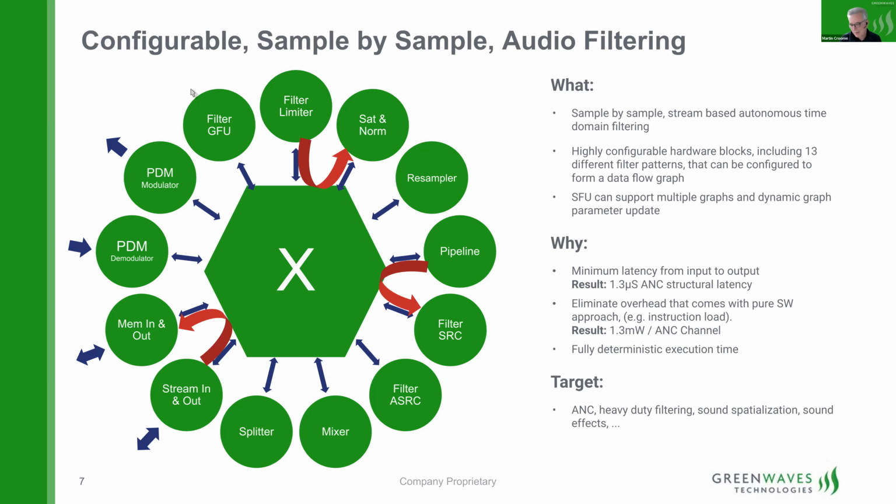Where can it be used? ANC, heavy-duty filtering, sound spatialization, sound effects, transparency, all of these things. And I think we've just started exploring it, and I think we'll go further in finding new things that we can do with it.